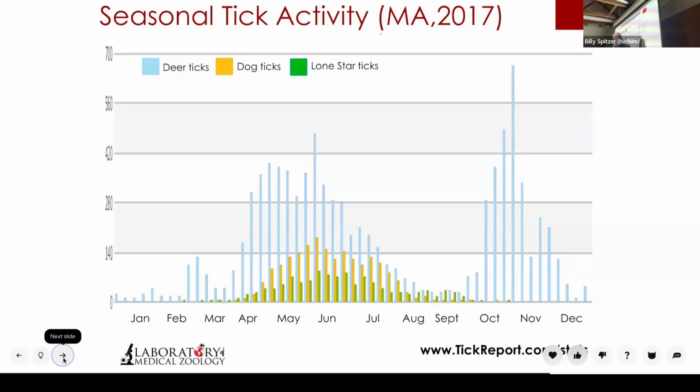And notice the transition here. Early on, it's just the deer ticks, and then later the dog ticks and the Lone Star ticks sort of kick in. And then again in the fall, there's another cycle that crops up where the adult deer ticks come back again, Ixodes scapularis.